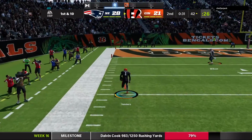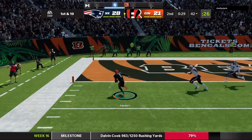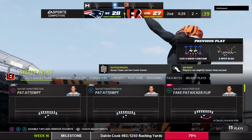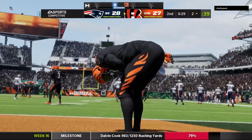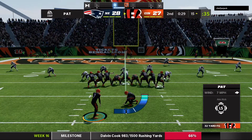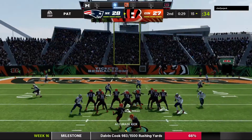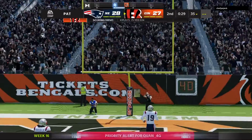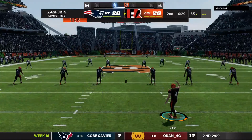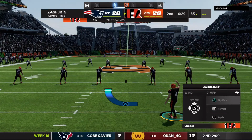And finding Emmanuel Sanders here. And all the way in for a Cincinnati score. Emmanuel Sanders, his 11th touchdown of the year. And the Bengals are an extra point away from tying the ball game here in the final minute of the first half. Extra point up and through by Myers. And we are tied here in the second quarter.